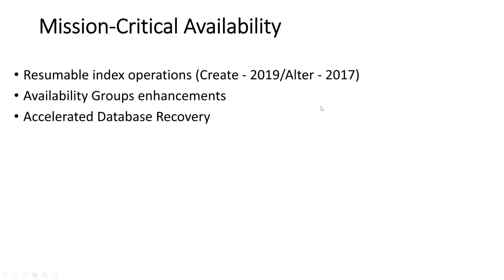Okay. Talking about mission critical availability, we have the complete feature for resumable index operations in SQL Server 2017. You could pause an alter index rebuild, for example. You could pause that operation. Now you can pause the create index as well in SQL Server 2019.